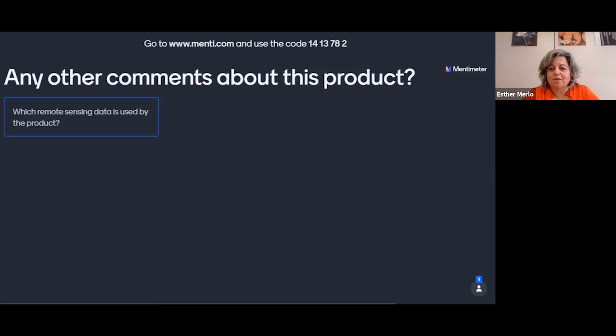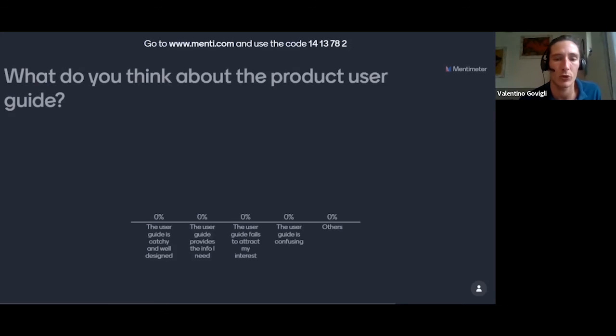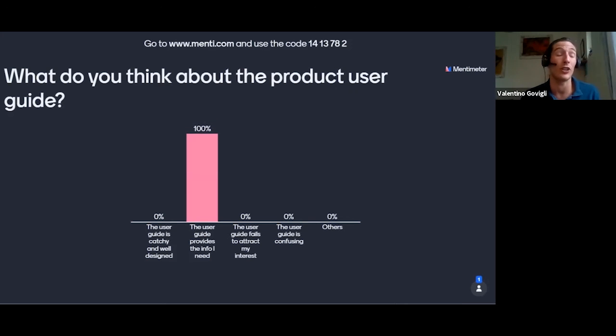So we can now move to the next question, which is the last one, which is again about the user guides. So for those that had the time to go through our user guides, and specifically the one related to Esther's product, what do you think about it? Is it a nice user guide? It's well designed, it provides you the information you need, or it's rather confusing and you've seen better user guides? Okay, again here, if you haven't had the time to read the user guides, feel free to skip these questions and read the user guide first and provide your feedback later on with no problem.